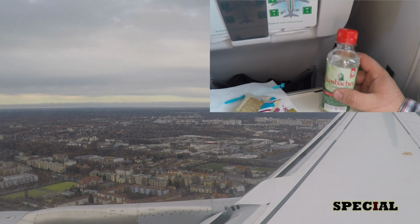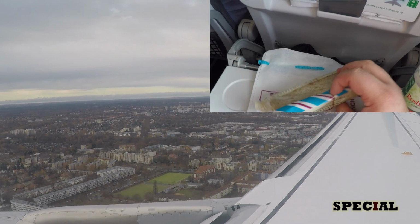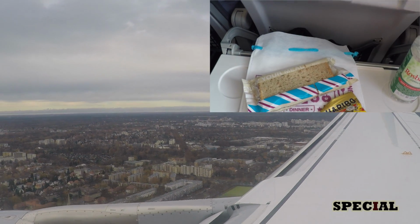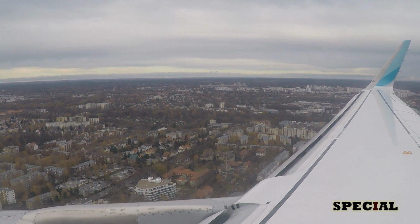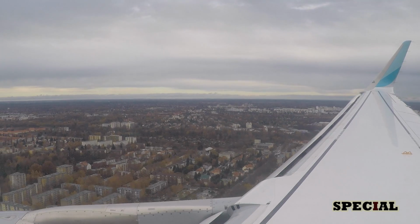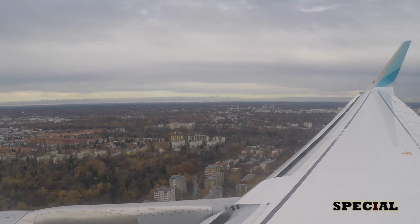Well, you see some water and the sandwich. I got a cheese sandwich, which was terrible. Now, it's the second sandwich today I'm getting, which is terrible. The first one I got on my first flight of the day. If you haven't seen that trip report, feel free to click the card, which is showing up here on the right side.